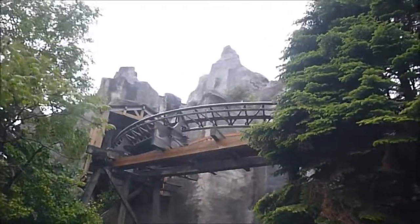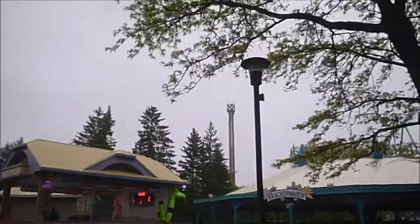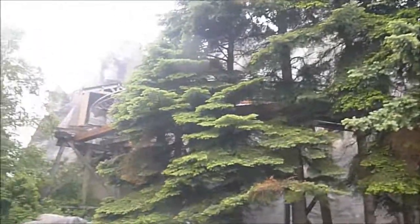Kind of confusing, but it's a fun ride. Not too intense. Just a nice family ride. And it goes through the mountain. So that is my second mountain coaster. Second coaster through a mountain, I guess I should say, is the right way to say it.